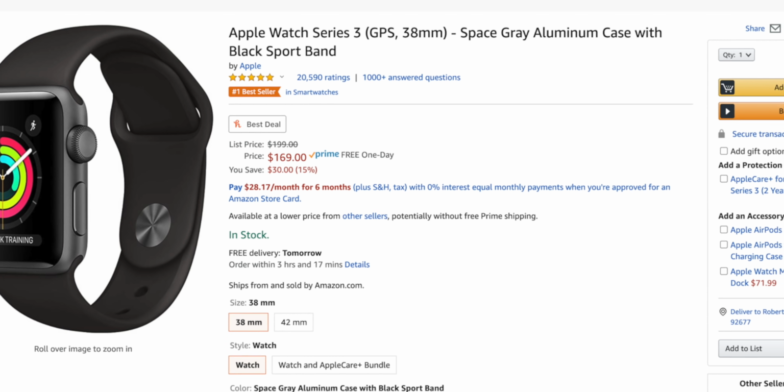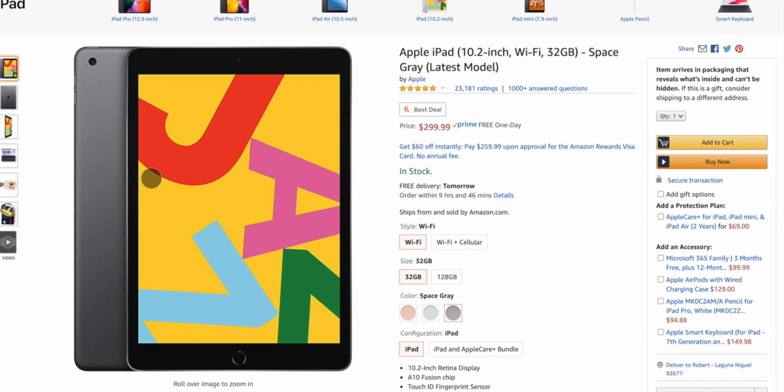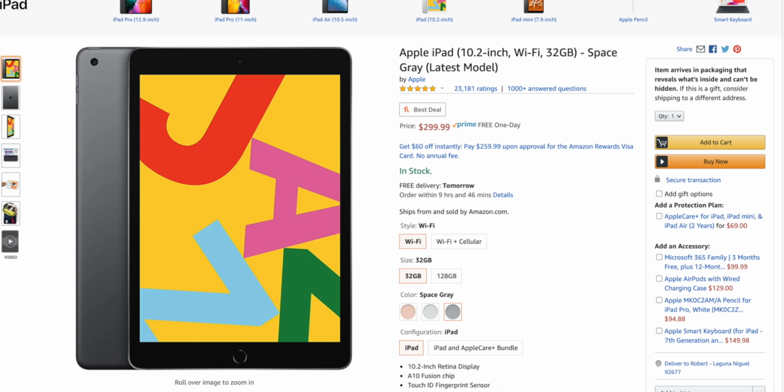And perhaps the trickiest one is the 7th gen iPad. Typically it's $330 from Apple. This deal is in and out on Amazon, but it does drop that price $30 to $300. So again, we'll put the most updated links down below, but if you time it right, you can get a pretty nice discount on a brand new Apple product.